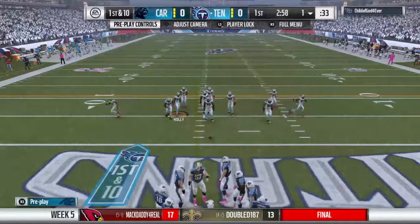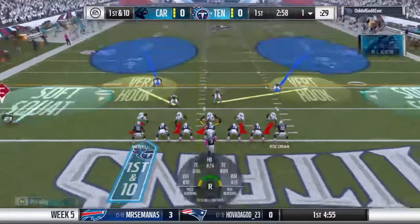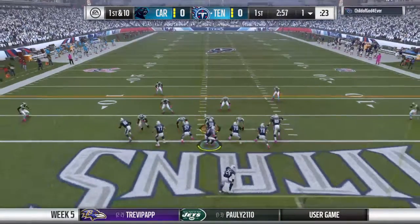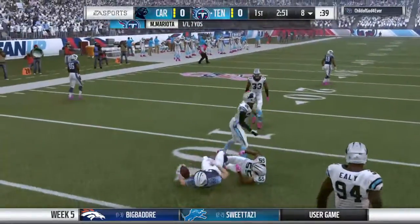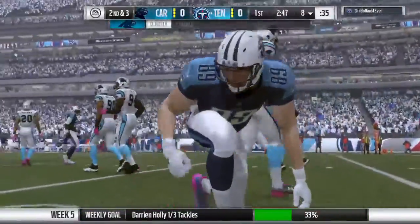Very tough spot here for the offense to start. Out of his end zone, Mariota. Complete to Gavin Escobar, the tight end. 7 yards, the pickup on the pitch and catch. And there's another completion to the tight end.